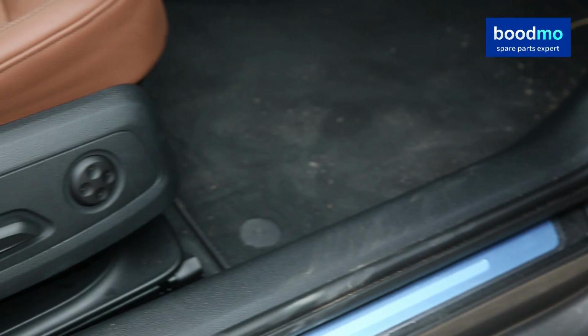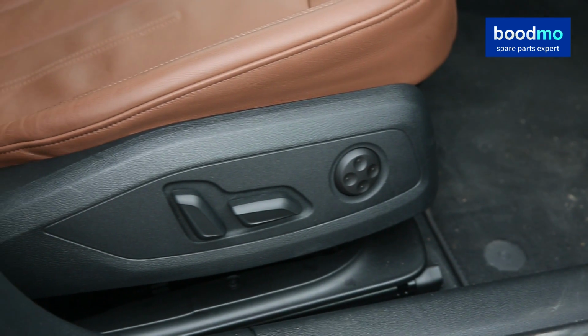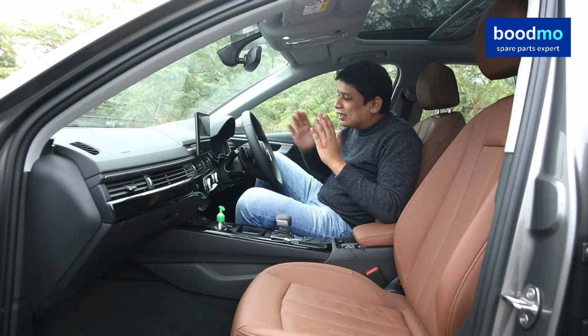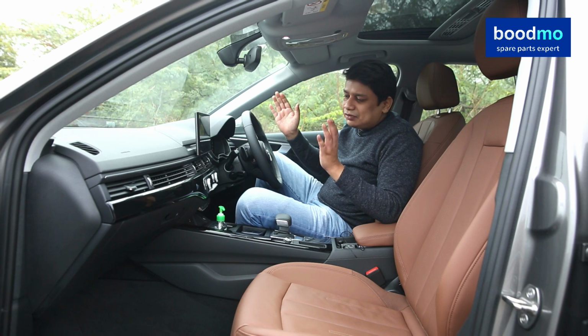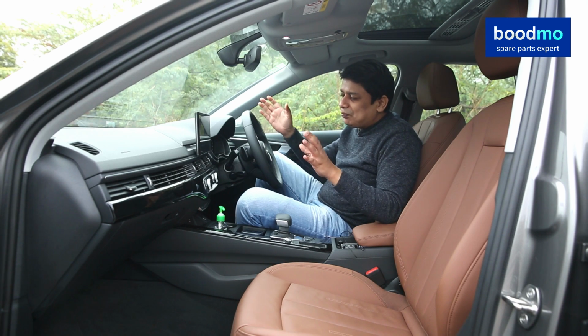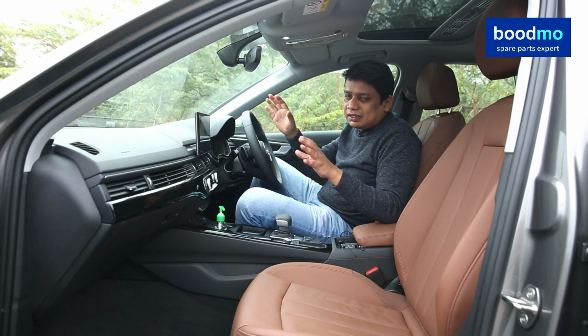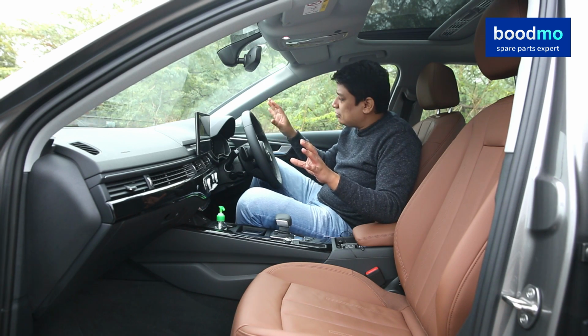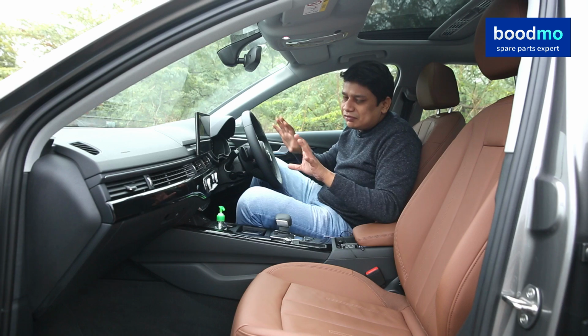Also inside the cabin now of the new A4, the updated A4. In terms of the overall quality, well, I sometimes repeat myself, but it is true. All Audi cars, even the cheapest one and the most expensive one, all of them have very good quality. In fact, the best in class quality. All the materials, all the switches, all the plastics, all the fabrics, everything is absolutely first rate.